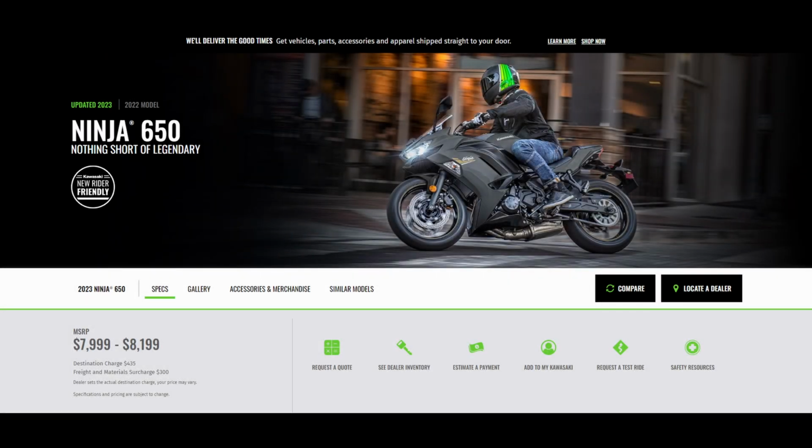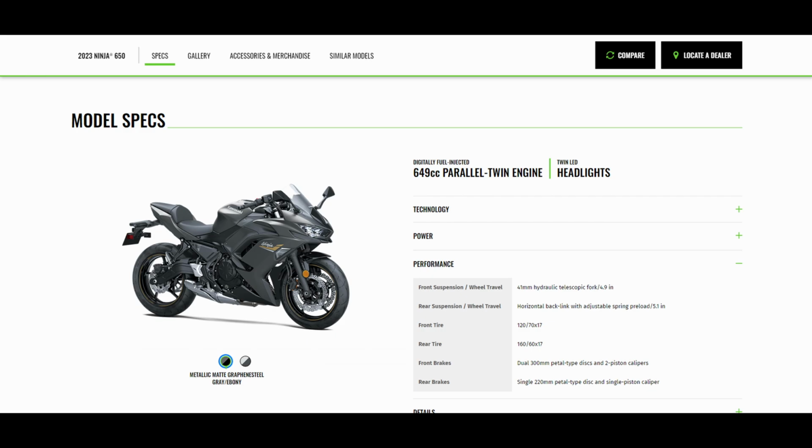Okay guys, let's talk about the price of this bike for a second. If you're wondering, this bike does not come non-ABS, it only comes ABS, and it has an MSRP of $7,999 or $8,199. Both these prices include a destination charge of $435 and a freight and material surcharge of $300. Remember, there may be a dock fee and a prep fee associated depending on the dealership you go to. If you're wondering why these prices are different, it's because of the colors. The white color is considered a premium paint finish and therefore will cost you a little extra.